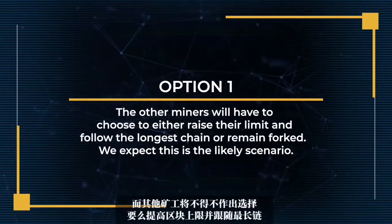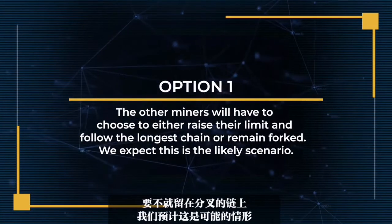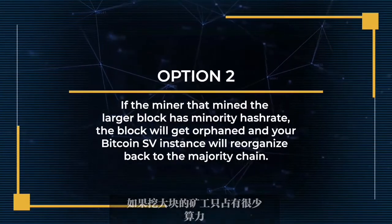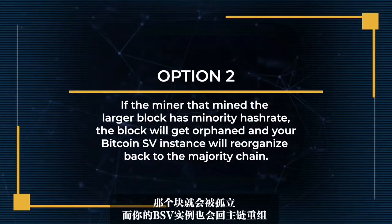The other miners will have to choose to either raise their limit and follow that longest chain or remain forked. We expect this to be the more likely scenario. Option 2, if the miner that mined the larger block has a minority of the hash rate, that block will get orphaned and your Bitcoin SV instance will reorganize back to the majority chain.